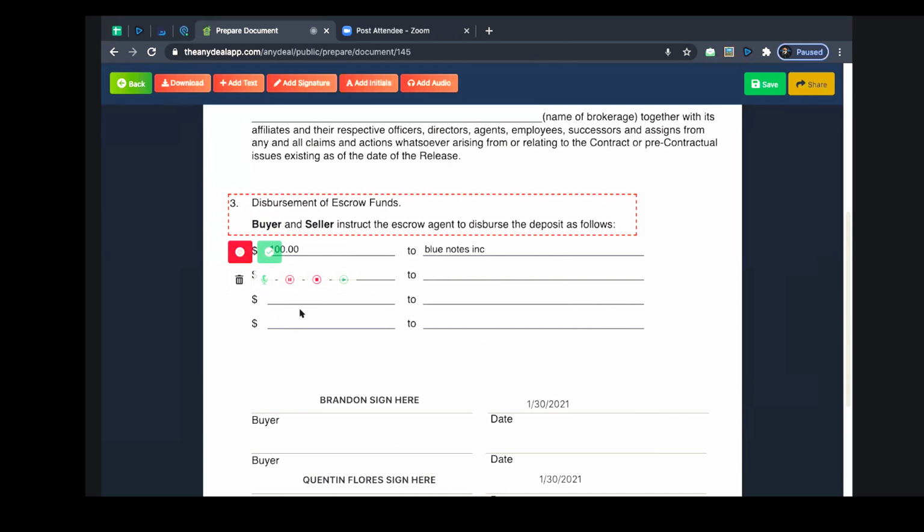Hey Quentin, how's it going? I don't know if you do remember, but I did put down a $100 down payment on this particular deal. Due to that, we're not able to go ahead and get this across the finish line. I just want to send you this release and cancellation so that you can move forward if you wish, and it's going to disperse this money back to me. Please go ahead and sign at the bottom.